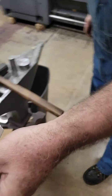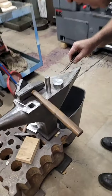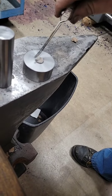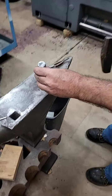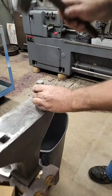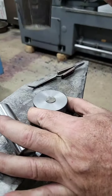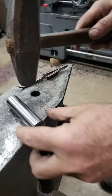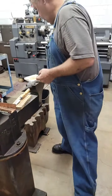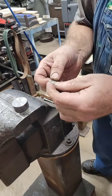Great. Yeah, you can get a press. I mean, a 10-ton, a 12-ton from Harbor Freight. They're very inexpensive. All right, nice. Back to hammering. I think we got it. I mean, it's not that much work. There we go. And here's our little piece.